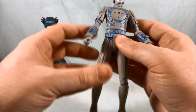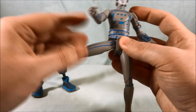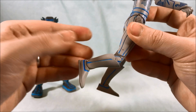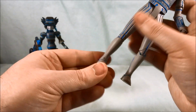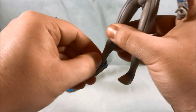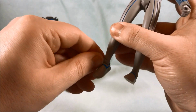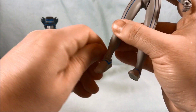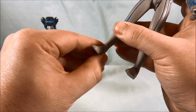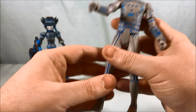Can kick to the front. Can kick out to the side. He's got two knee joints, which is pretty good. And then he's got the typical, you can see there's a little bit of plastic shaving that I just have to get out of there. Well, I'll worry about it later. But he's got an up and down hinge on the ankle, as well as a tilt side to side.